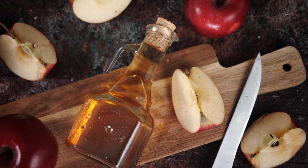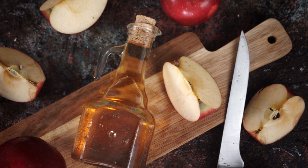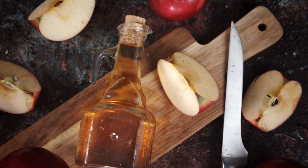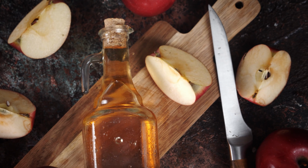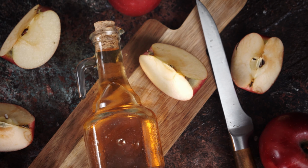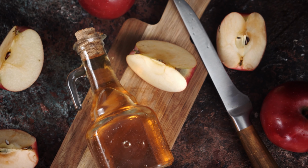Apple cider vinegar is a fermented liquid made from apples. It contains vitamins, enzymes, mineral salts and amino acids. It contains few calories and virtually no carbohydrates. There are several ways that apple cider vinegar may lead to weight loss.